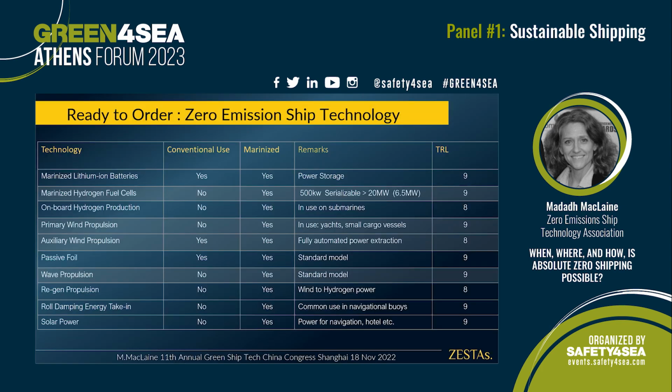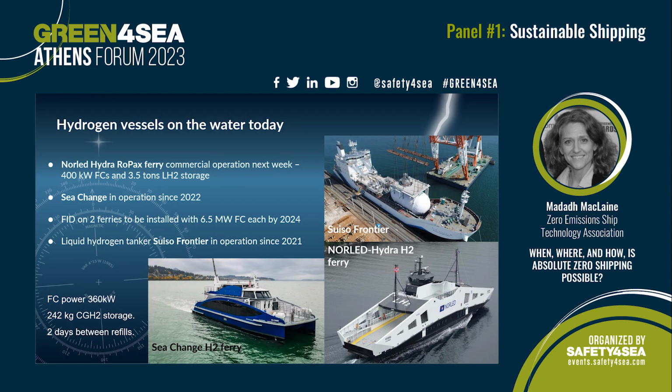So here's a list of technologies required to achieve absolute zero emissions on a vessel level. You can see on the right-hand side that almost all of these technologies are at TRL 9, which means proliferated into the market, or TRL 8, which is market ready. I'll talk about these as we go through. I think the presentations will be available to you. So let's talk about the hydrogen vessels that are actually on the water today.